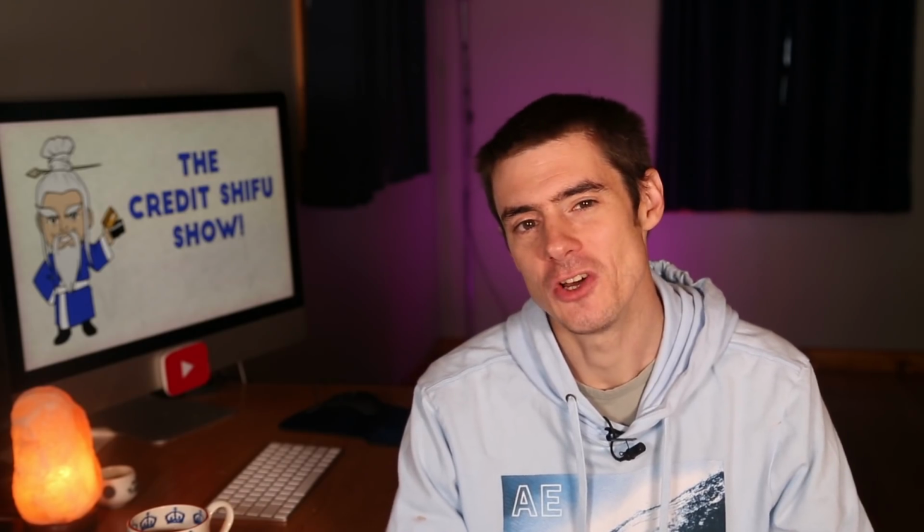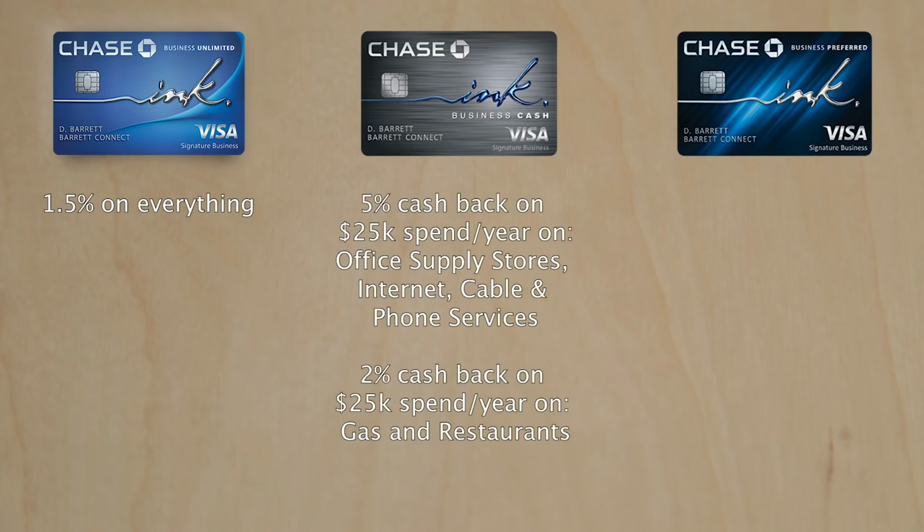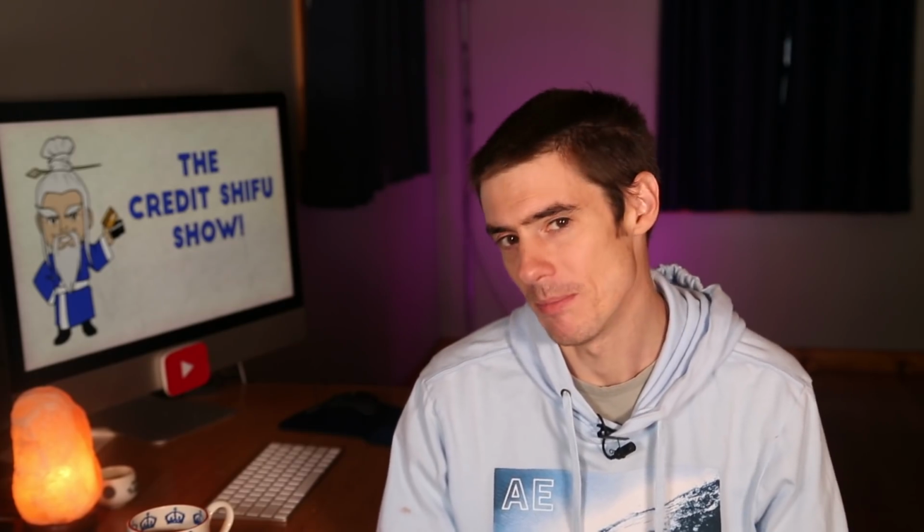All right, now let's look at the point earning on these 3 cards. So the Ink Unlimited is basically similar to the Freedom Unlimited in that it earns 1.5% cashback on everything. Very, very simple. Nothing more to say about that. Now, the Chase Ink Cash has some categories, and I would compare this really to the Chase Freedom. The categories don't rotate, but it is 5% on a set number of things with a spending limit. So you get 5% cashback on $25,000 worth of spending per card member year on office supplies stores and internet, cable, and phone services. You then get 2% cashback on another $25,000 worth of spending per card member year at gas and restaurants. And then it goes down to 1% on everything else.